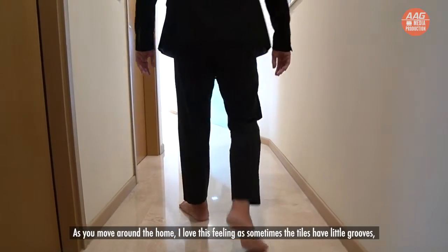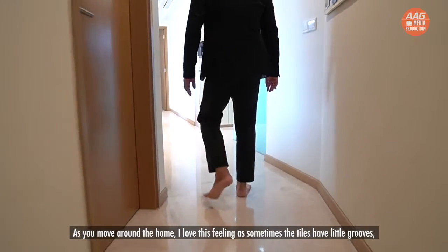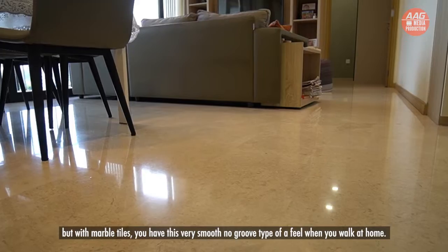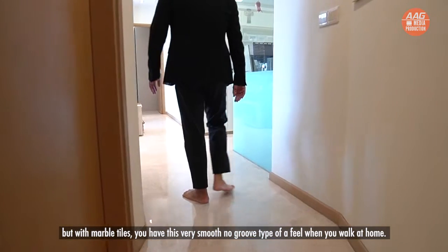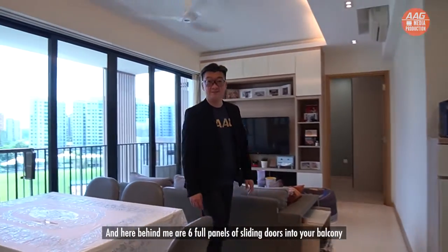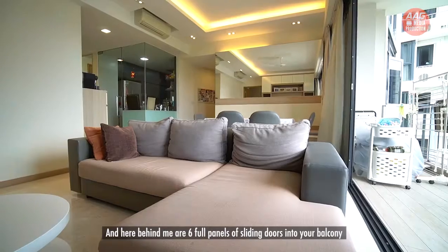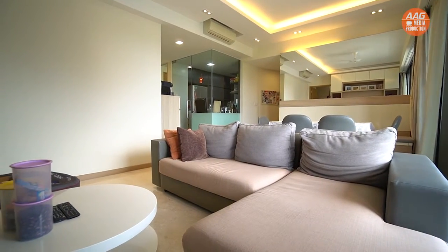As you move around the home, I love this feeling, as sometimes the tiles have little grooves, but with marble tiles, you have this very smooth, no groove type of feel when you walk at home. And here behind me are 6 full panels of sliding doors into your balcony that allow ample light into your living hall in the day.